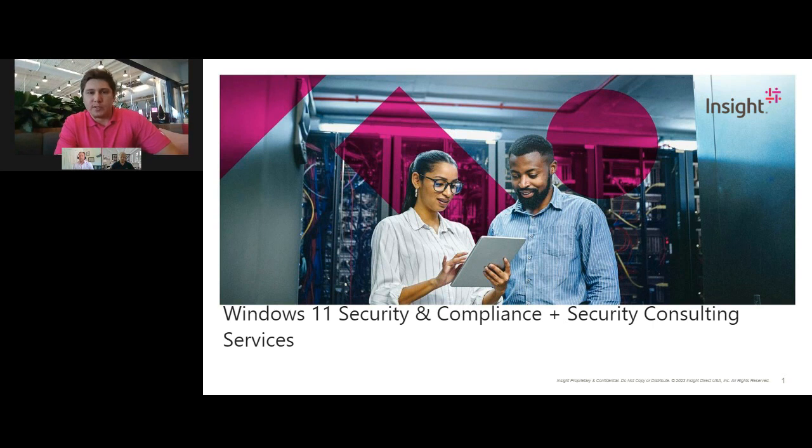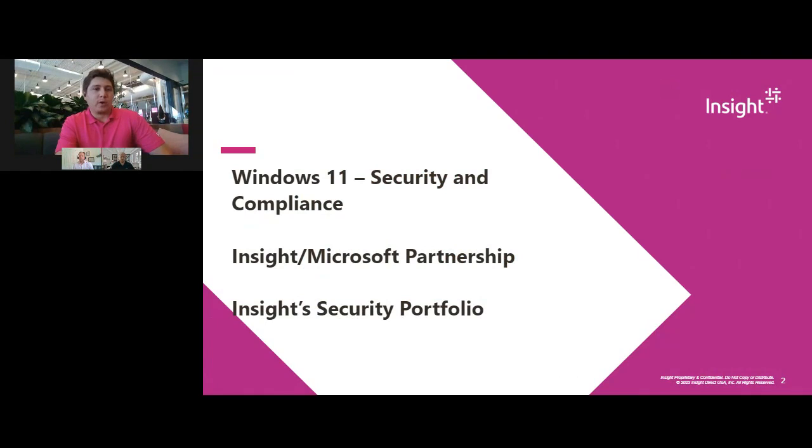In addition, we'll hear from some of our expertise when it comes to our security consulting services and how Insight really helps when it comes to security services. This is what it will kind of look like. We'll go through Windows 11 first. We'll hear from Rob McGilvray from Microsoft, and then we'll go into Insight's Microsoft partnership, and we'll finish off with the Insight Security Portfolio.